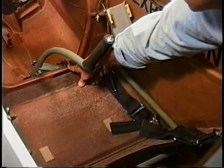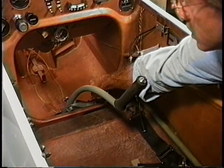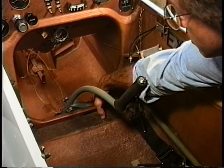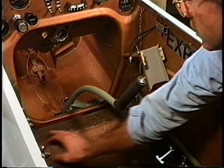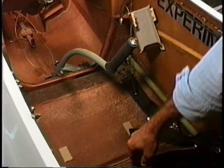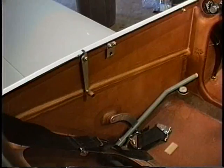The instrument panel really is a ring bulkhead. The forward side here is where the bolt goes through that attaches the bulkhead to the forward side of the spar. The other one goes through over in this area. And that about covers that.